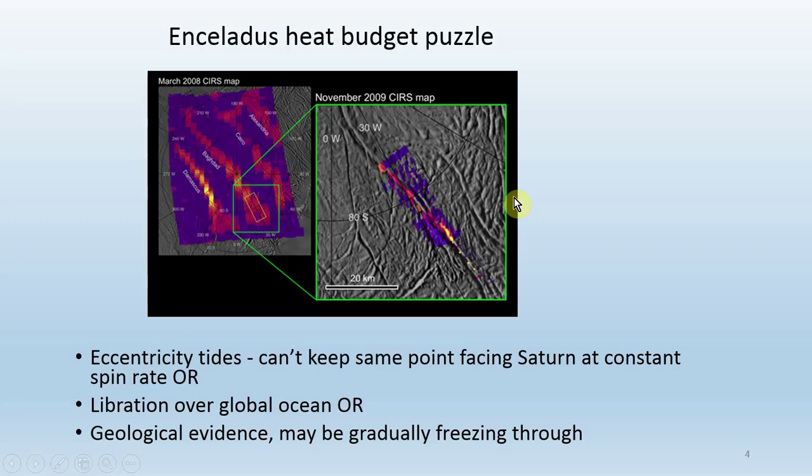The ocean is kept liquid by eccentricity tides. Enceladus can't go into a circular orbit because of resonances with Dione. Its heat budget is a long-standing puzzle. Some models work, but we don't know if they are valid. Evidence from earlier frozen-over tiger stripes suggests it may be freezing slowly. We don't need to worry about the next few thousand years, but the geysers may stop within 200 million years. The same geological evidence suggests its ocean is at least 1 billion years old.